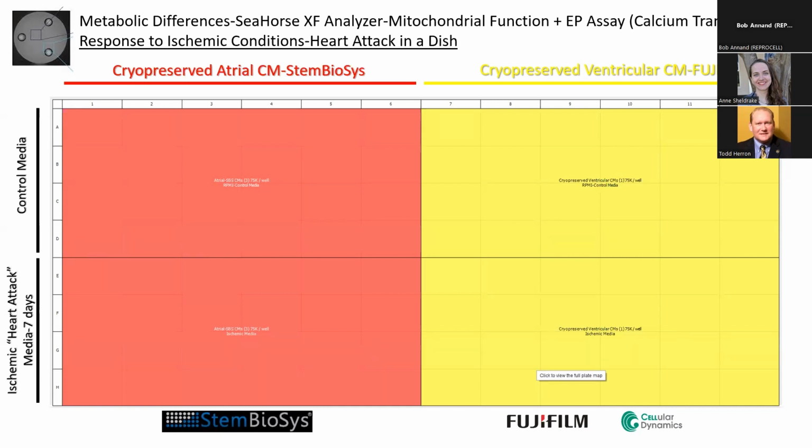We then proceeded to plate cells, and we divided the plates into 4 different quadrants. On the left, these are atrial cardiomyocytes, shown in red. All of these wells were made up of atrial cells. And on the other hand, on the right half of the plate, these were all ventricular predominant cardiomyocytes from Fujifilm.